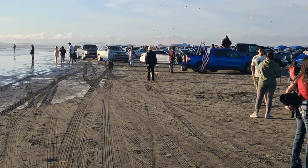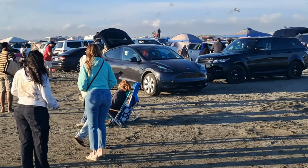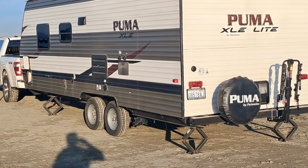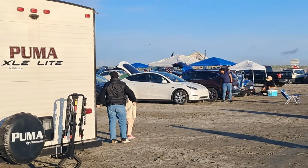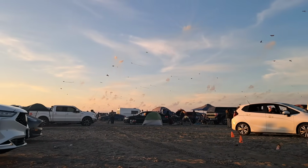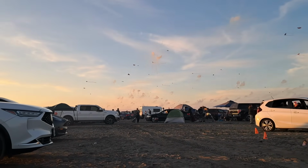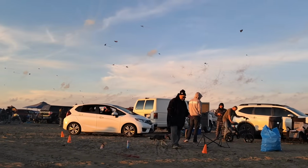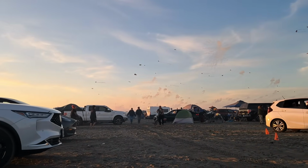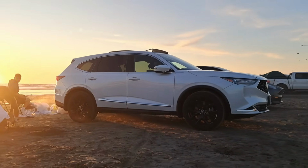That's a lot of people. I've never seen this many people parked on the beach ever in my entire life. I don't go to a lot of beaches that you can park on, quite frankly, but there's a ton. This has been going on for at least a half an hour now. But the sun is still up, so this is basically all you see. People digging.